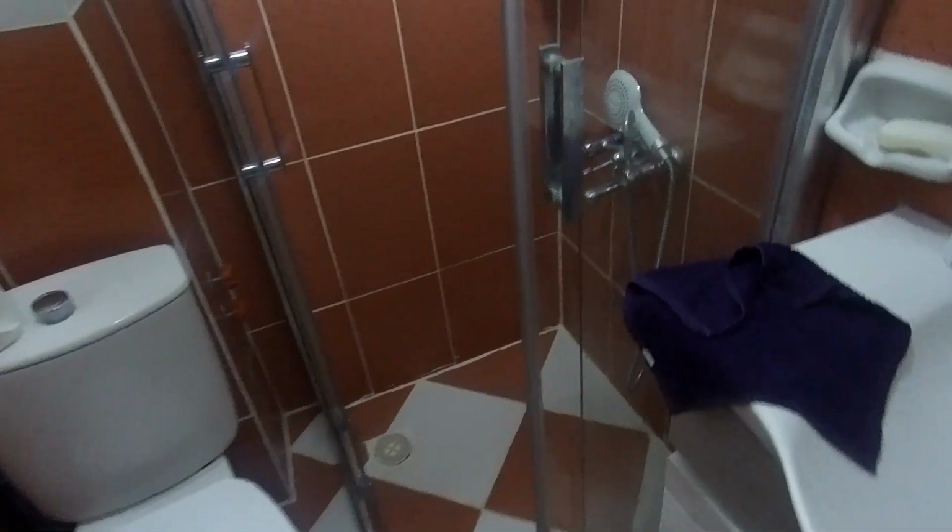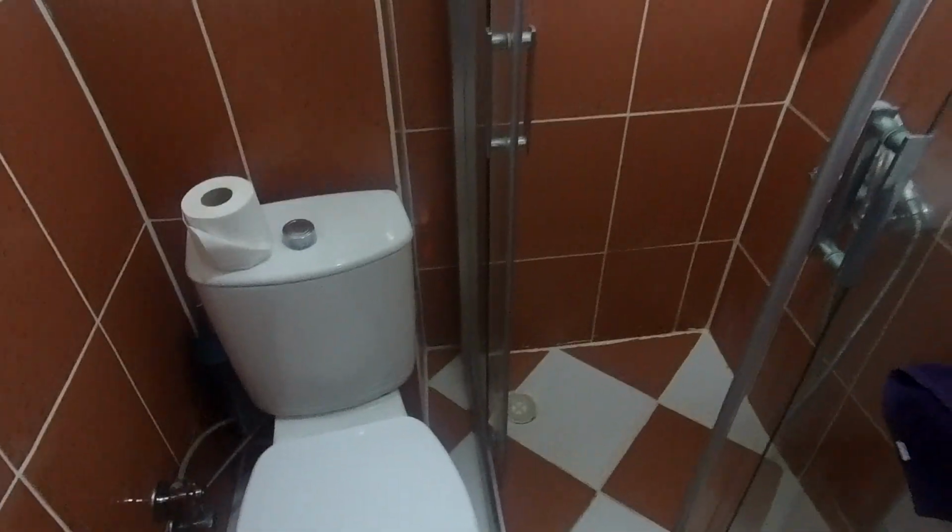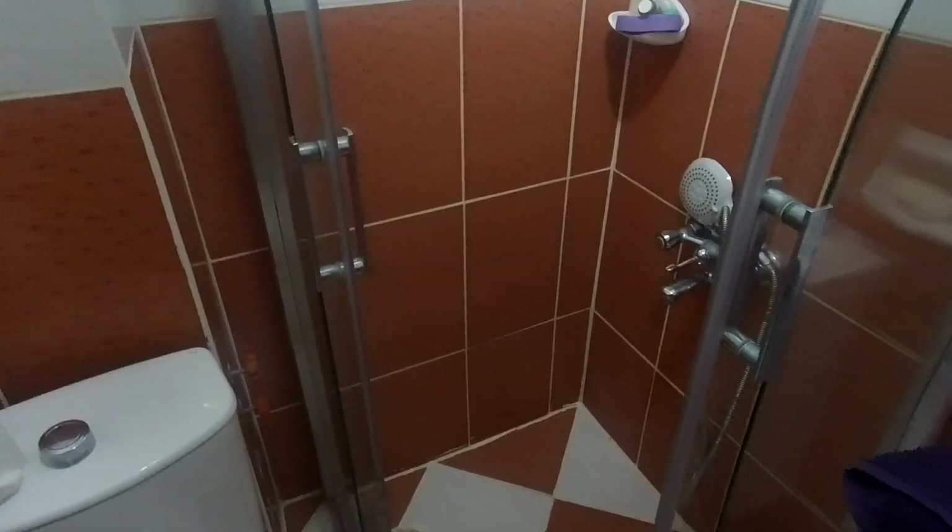There's the bathroom, and it is quite literally this small, so I'm standing right by the door there. So you've got toilet with bin and paper there. You step down into the shower. It's nicely floored actually. It's one of these like a spongy tile floor.